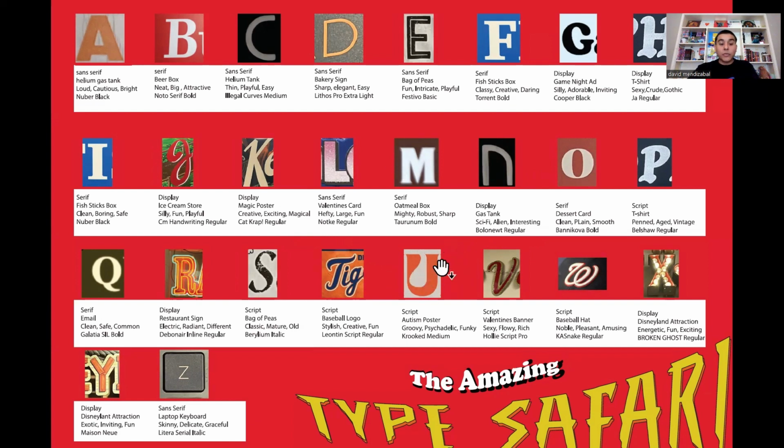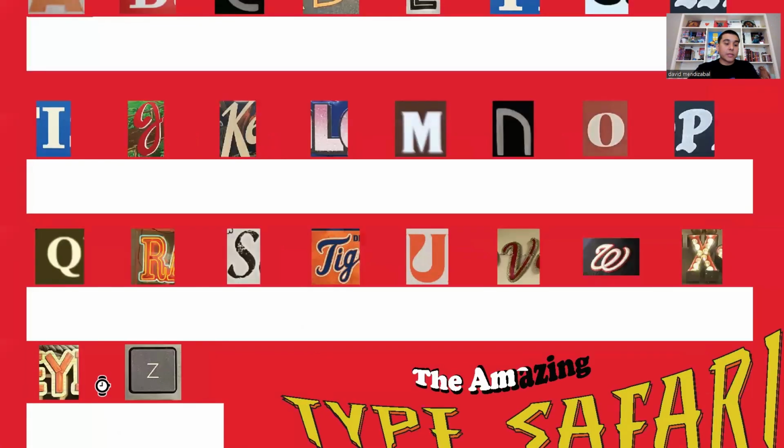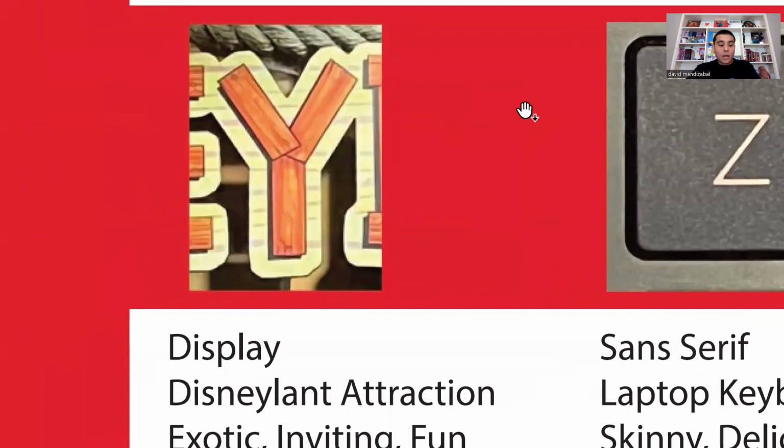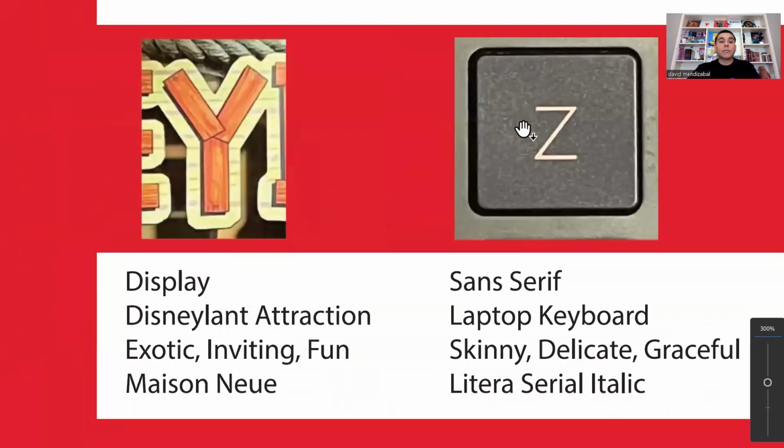So I'd like to move your attention now to the first letter, which would be this Y down here. Definitely one of my favorite letters throughout this whole project. I went ahead and labeled it as a display font because as you can see, it's not your typical letter. It has the basis of a typical Y following the stems that create the letter. But yet it creates the letter in a more fun way and it uses elements of other materials to create the letters, such as using wooden planks to create the Y.